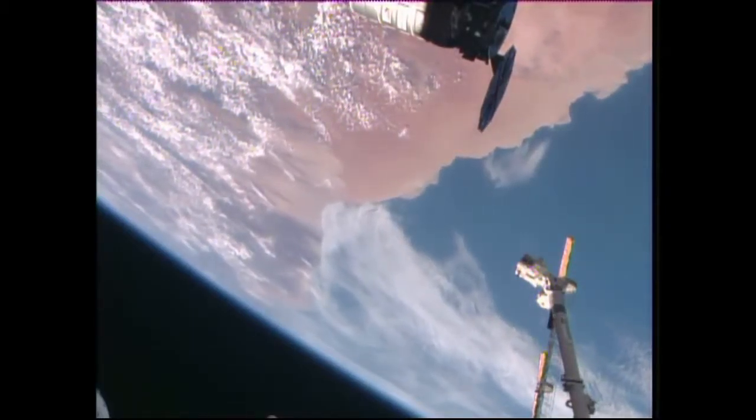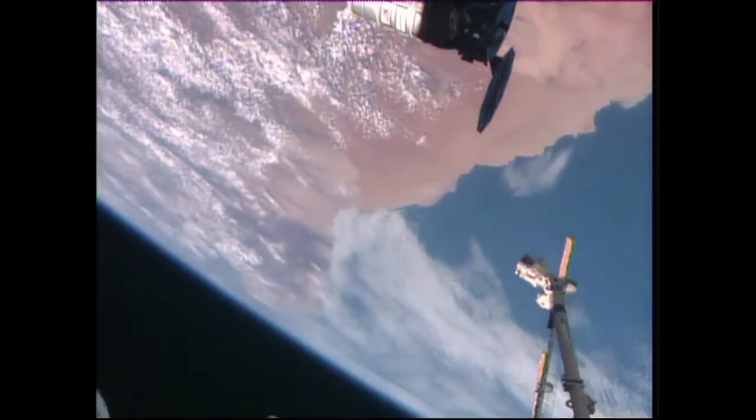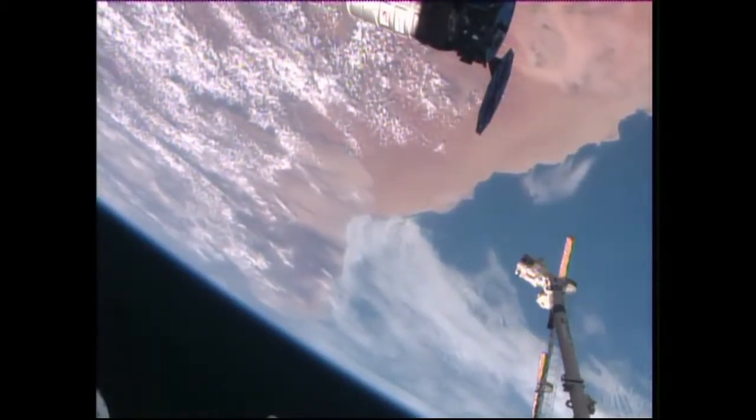Houston, at 20 meters as far as the quarter monitoring, everything's lined up perfectly. Copy, bullseye at 20 meters.